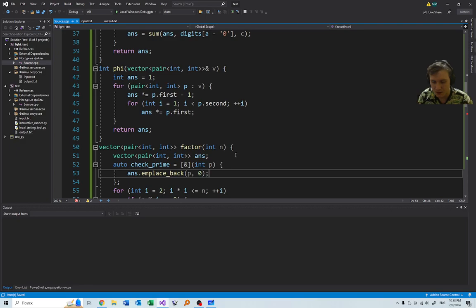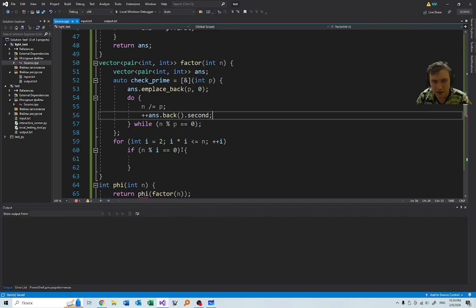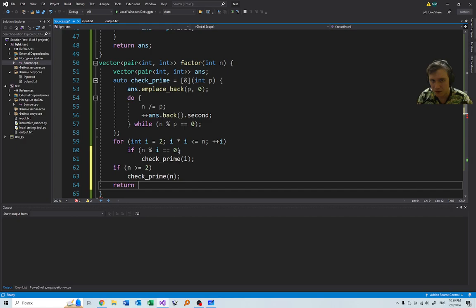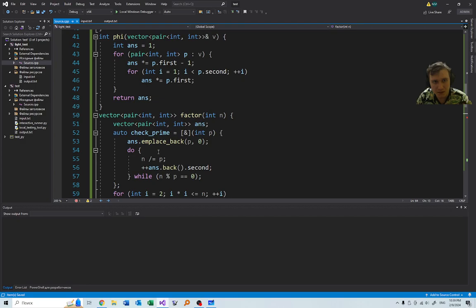and then do while n percent p equals 0, we divide n by p and plus plus ans dot back dot second. Okay, and here we check prime of i, and then if n is at least 2, then we also check prime of n. Then we return ans. Okay. And here we need const.